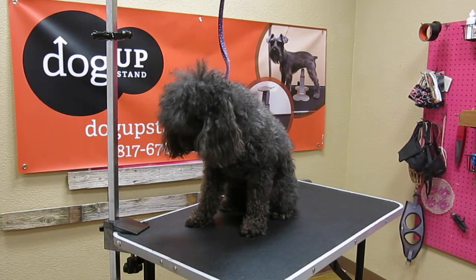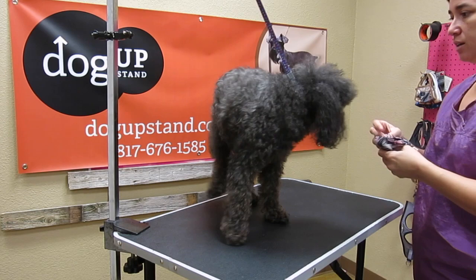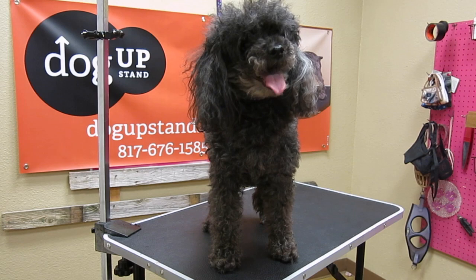All right, we got T. Lou here. She is a new client. And I don't really do the foo-foo pets, the ones requiring any scissoring, stuff like that. I really don't do those types of pets. But this is a referral, and she really wants a better groomer than where she's been going. And I always take in the referrals, you know, if I can.